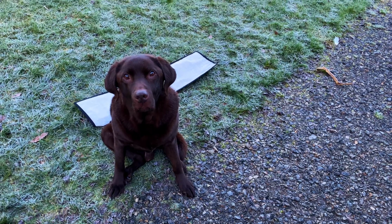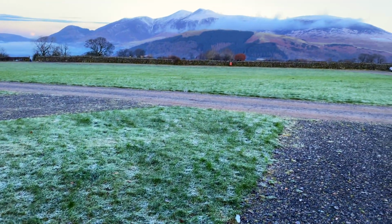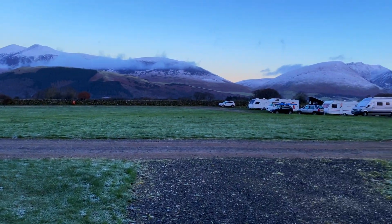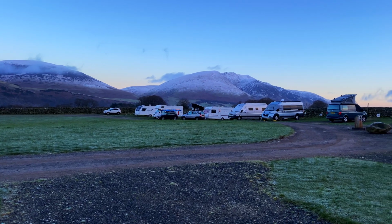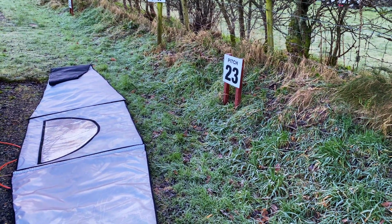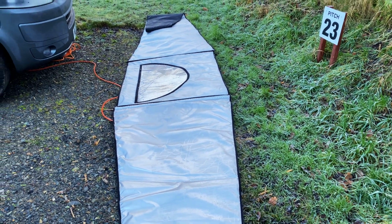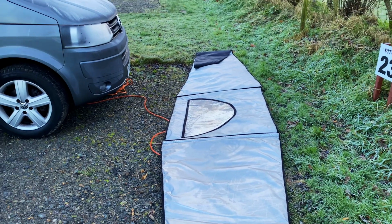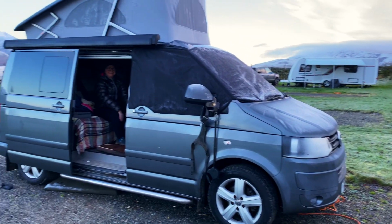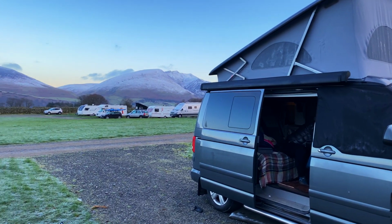So this is the view from our pitch. Got a Skiddaw there. You got Blencathra. So we're at pitch number 23. There's our pop top, just drying off because we're getting off this morning. Ran for frost. Dave will get the shoes on. Yeah, the views are pretty good.